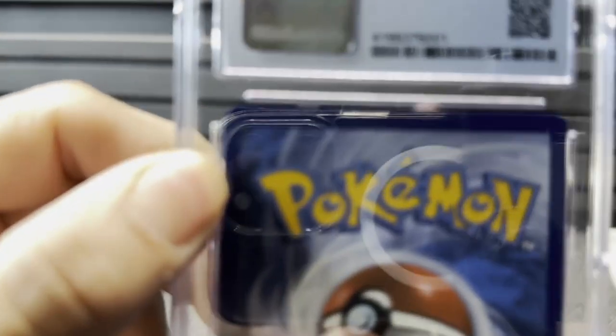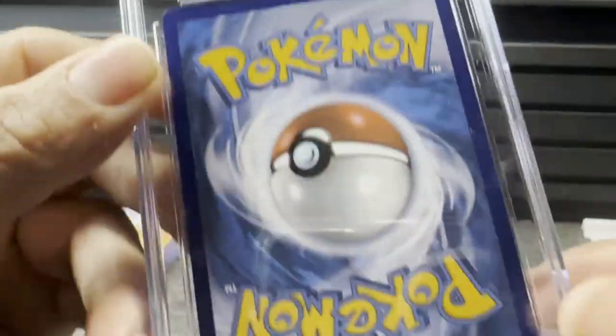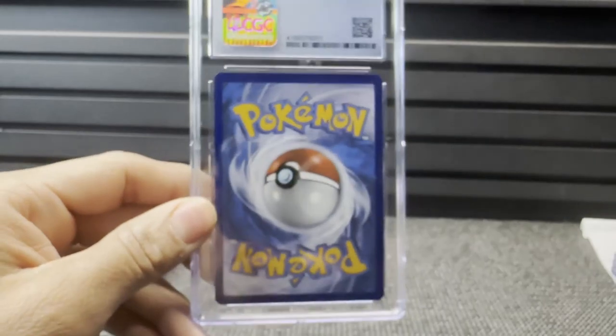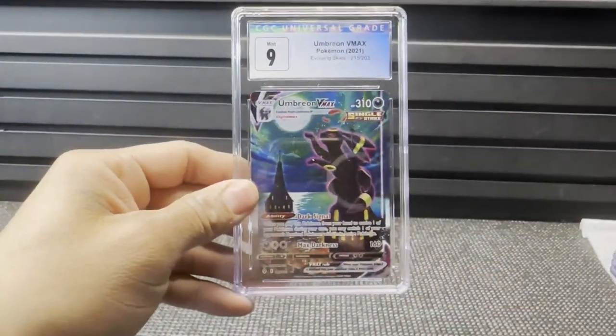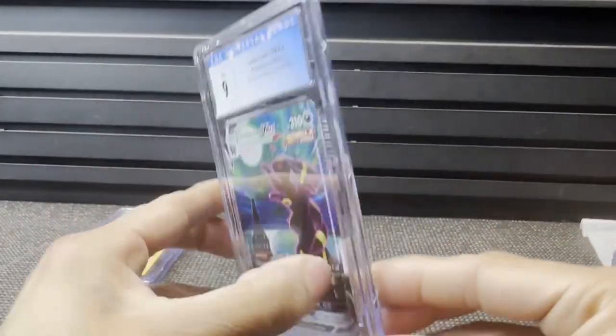You see? The camera could focus. Not sure why the iPhone, there you go. A little bit of whitening. But I mean, I'm not even gonna lie, I've seen worse cards come back a 9.5. But a 9, I'm happy with it.